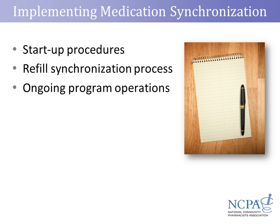So I like to describe implementing a program like this in 3 different steps. First, you have the setup or the startup procedures, who's going to be in charge of the program, how are you going to implement it, how are you going to market the program. Then you have the initial refill synchronization process, and then the ongoing program operations that you want to think about.